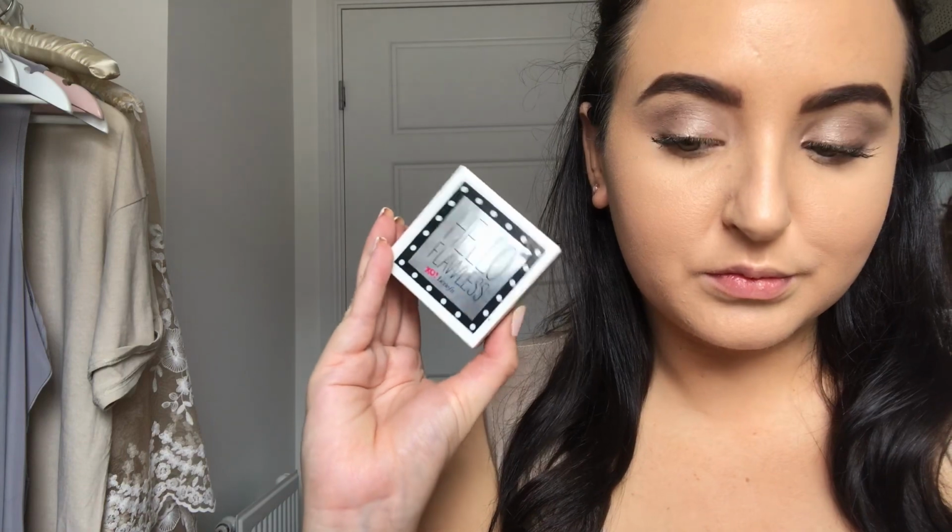Then I'm going in with my Hello Flawless powder. I really want to have a flawless complexion, especially if I'm wearing a red lip. And I just use a nice fluffy brush to apply it all over my face. I don't mind applying this powder all over my face because it has a beautiful luminosity to it and it gives me a nice glow.